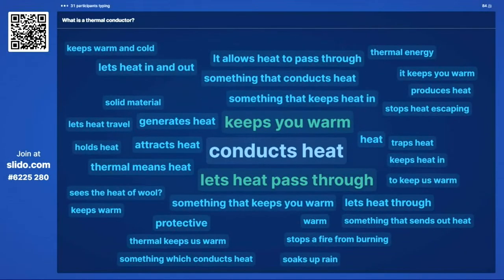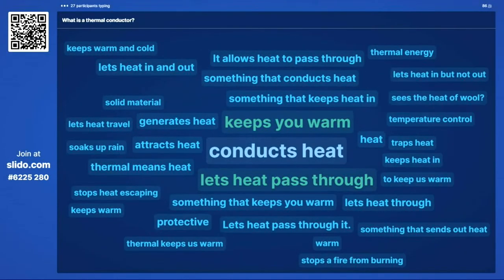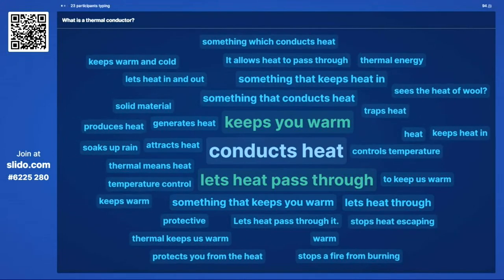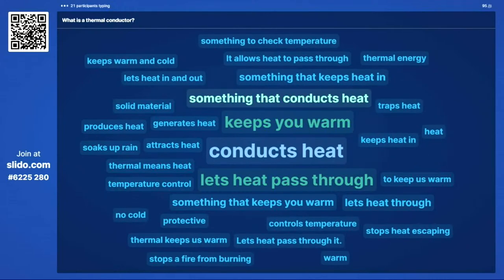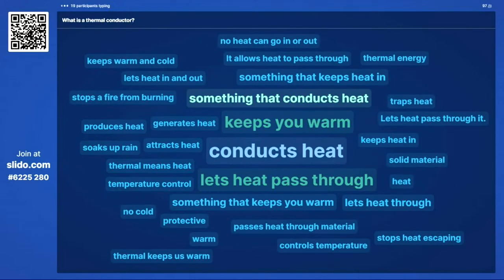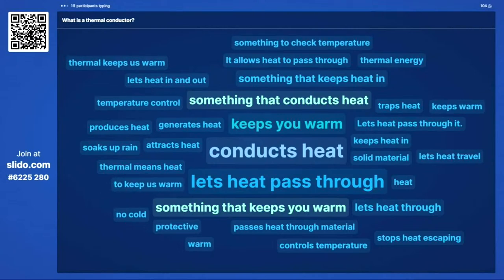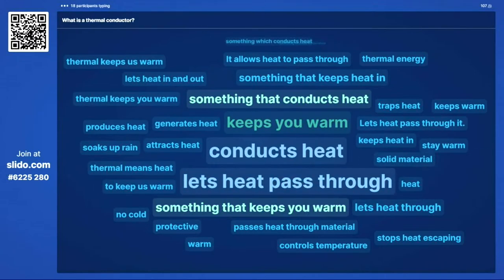Wow, okay, so let's have a look at some of these answers. So it's saying conduct heat, yeah, that's brilliant. Let heat pass through, amazing, brilliant. Something that keeps you warm, okay, we'll come back to that in a minute. Okay, brilliant, really good answers, everybody. I can see I have got some materials experts on this lesson already, well done.